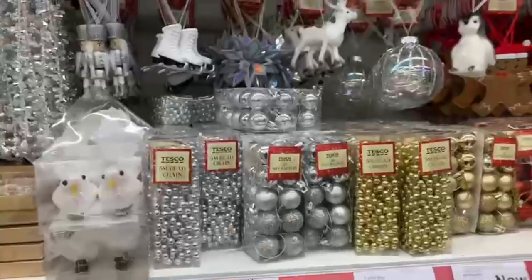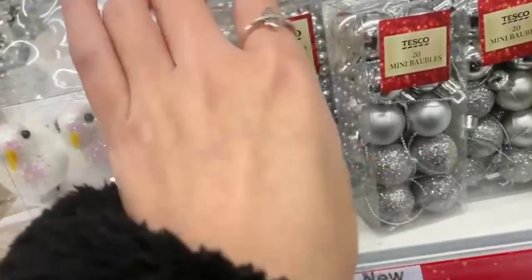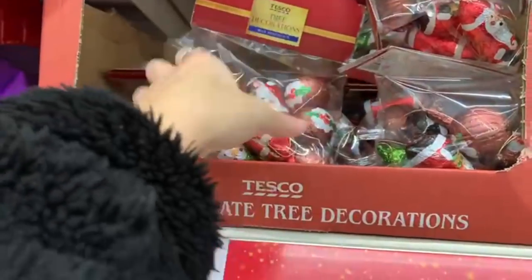No swearing. Definitely get these chocolate ones.